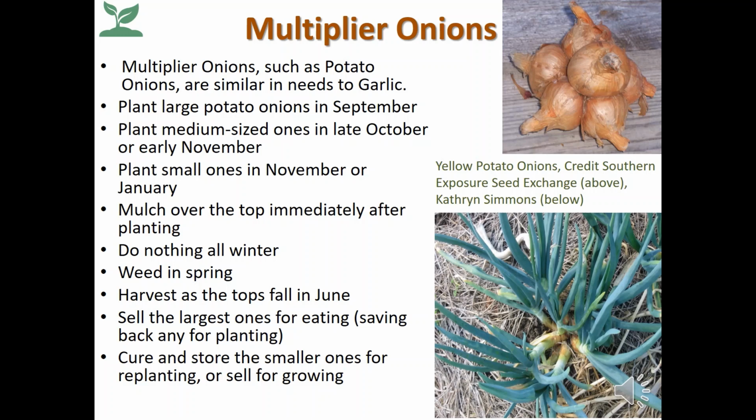The largest ones you either want to eat or save back some for planting until September, or possibly even save them in the fridge until September. Or you could sell them right away. And then the smaller ones, you cure them and store them until it's time to replant. Or if you've got lots, you can sell some for growing, and you'll get a good price for that.